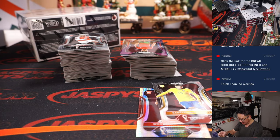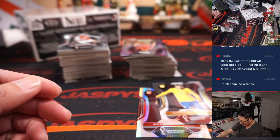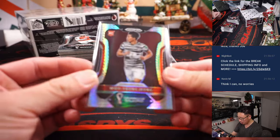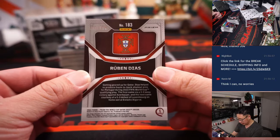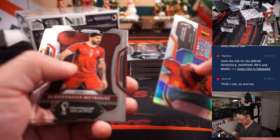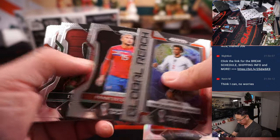Got a National Pride card for Ghana, Felix Afena-Gyan, silver. That's part of the combo spot. Another Martinelli for Michael in Brazil. And then we got the hyper parallel rookie, Jeong Woo-young for Korea. That'll be for Andrew. Here's Ruben Dias, 99 out of 199 for Portugal. That'll be for Ed.